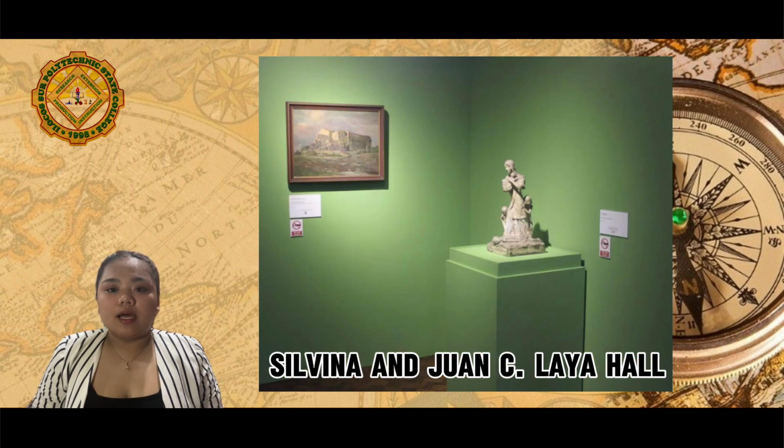Silvina and Juan Silaya Hall. With the outbreak of World War II, Filipino artists depicted scenes that expressed conflict and suffering during this era. Works in this gallery portray the Imperial Japanese occupation from 1941 to 1945, the liberation of the Philippines by American and Filipino forces, and the destruction of Manila.